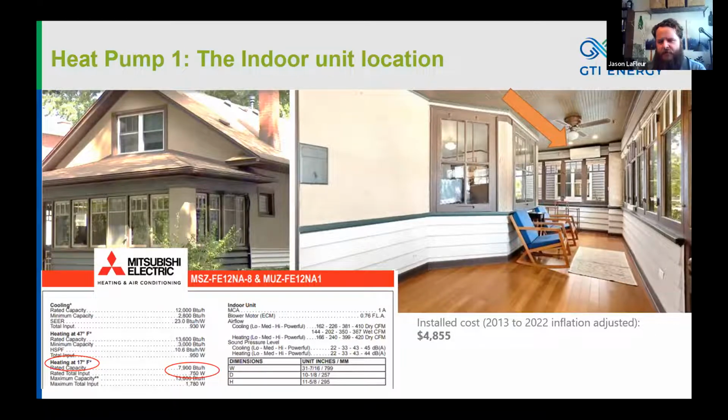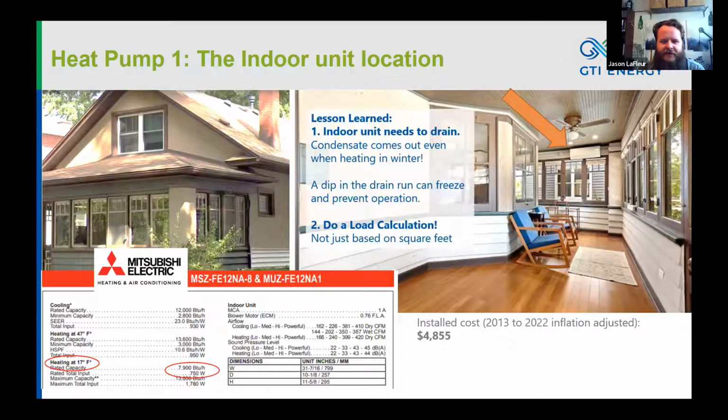So those are the common rating points that most of these mini splits, or any heat pump, I should say, are rated at. You want to know what the capacity is and what the power consumption is at those different temperatures. So anyway, we got this installed and I did adjust the dollars. I found the original quote, an invoice from the contractor in my email, and inflation adjusted the cost there for everyone's benefit. A couple lessons learned, like Nate mentioned, there are some condensate issues. I wasn't expecting that to happen in the wintertime, particularly condensate coming from the heat pump unit.